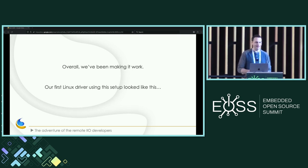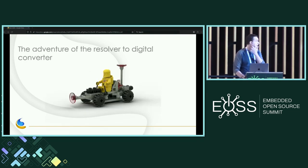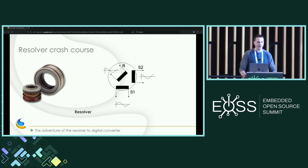We've been managing to get things upstream, so that leads me to my second adventure, which is the first Linux driver I got upstream using this method. This is the adventure of the resolver to digital converter. So remember these tires, they come into the story later. I'm guessing most of you don't know what a resolver is. I didn't either when I started this, so here's a 30-second crash course on what a resolver is.